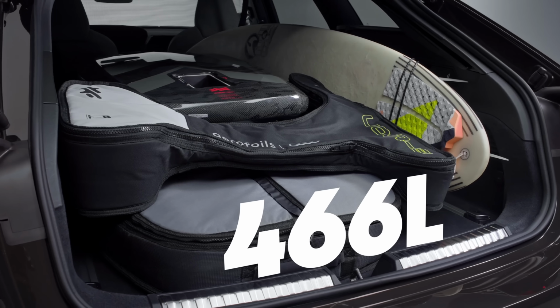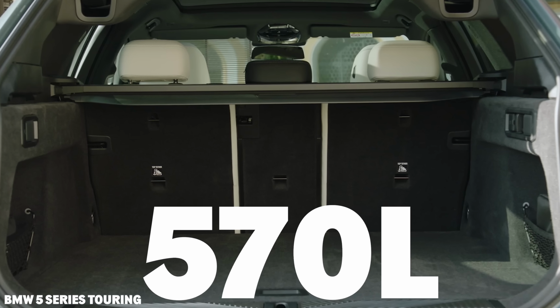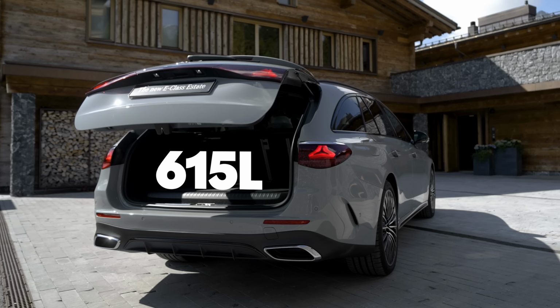Now this could be a problem because the new BMW 5 Series Touring has 570 litres of boot space, and the Mercedes E-Class Estate trumps the lot with a colossal 615 litres of space.